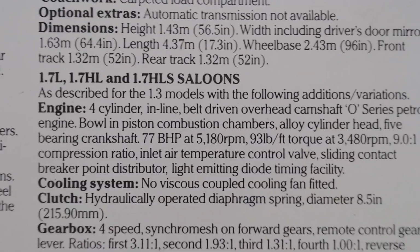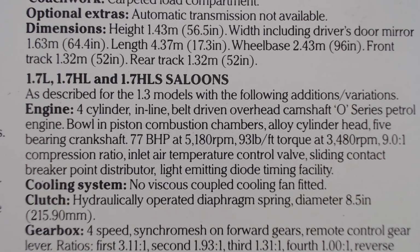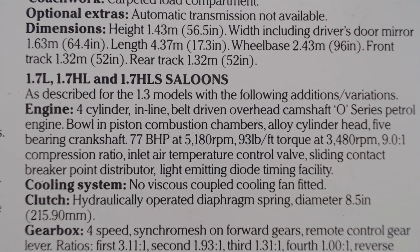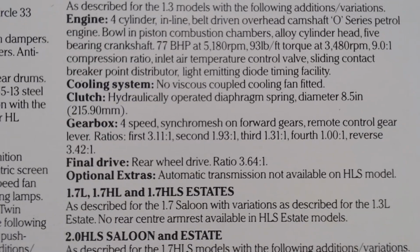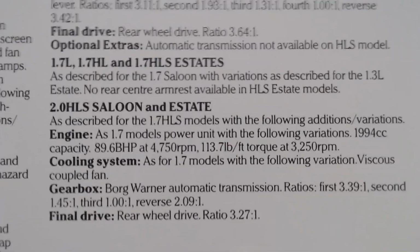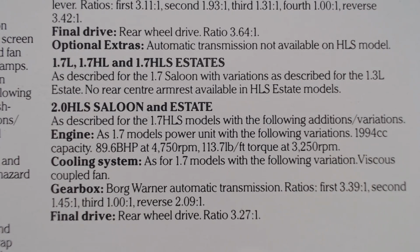And it moves on to the 1.7L, 1.7HL and 1.7HLS. It continues by saying as described for the 1.3 models. This is an O series engine. Like I said, I don't know why they didn't just talk about the engines first and then the specifications. It seems a weird way of doing it, but nevertheless, the 1.7 had the same 4-speed gearbox. Then it just says specs as described on the 1.7 saloon, and it talks about the 2-litre HLS saloon and estate. The rare one, of course, is that 2-litre HLS, where very few were actually made, but a very confusing way of describing this particular brochure.